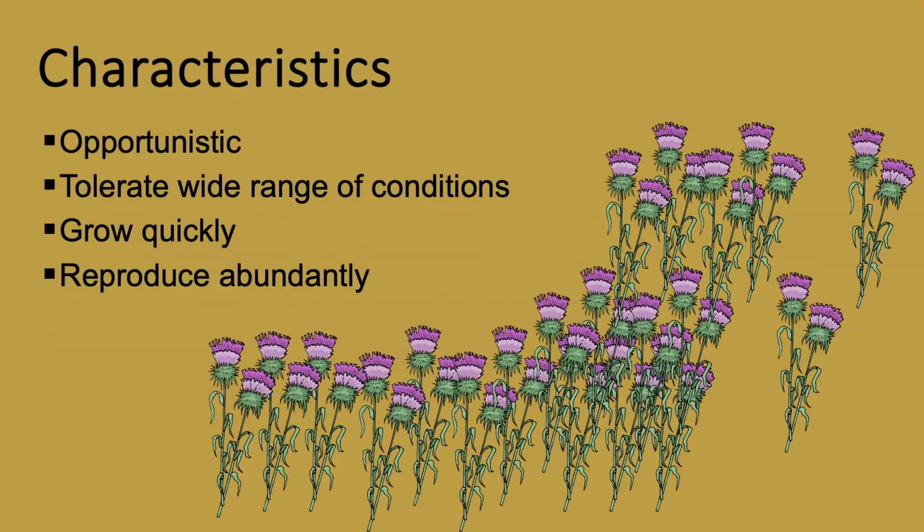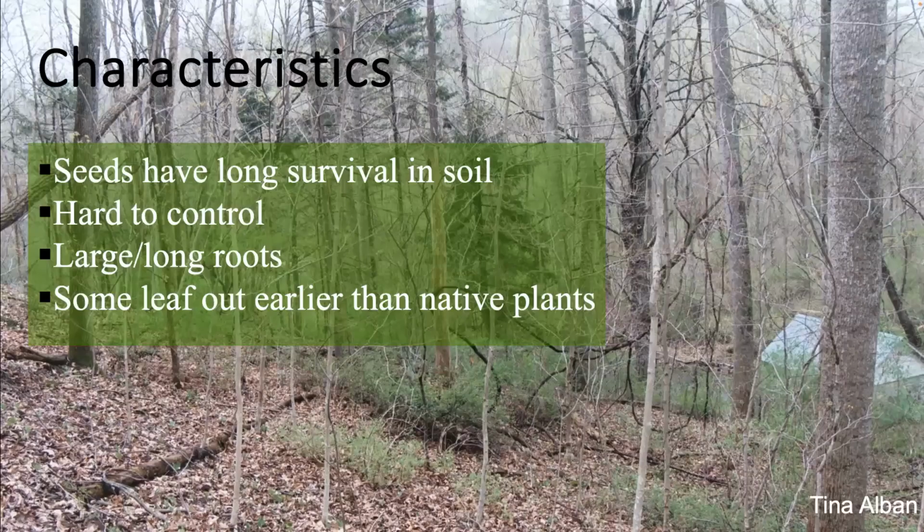There are many different characteristics that are common across most invasive plant species. They can often spring up wherever there is a little bit of open ground and available resources. So they generally tolerate a pretty wide variety of conditions. And once they reach a new area, they can often grow quickly and reproduce abundantly. Many invasive plants have seeds that can live for a long time in the soil. We call this a seed bank. So that means that even if you get rid of some of the plants that you see, there still could be more waiting in the soil to germinate later.